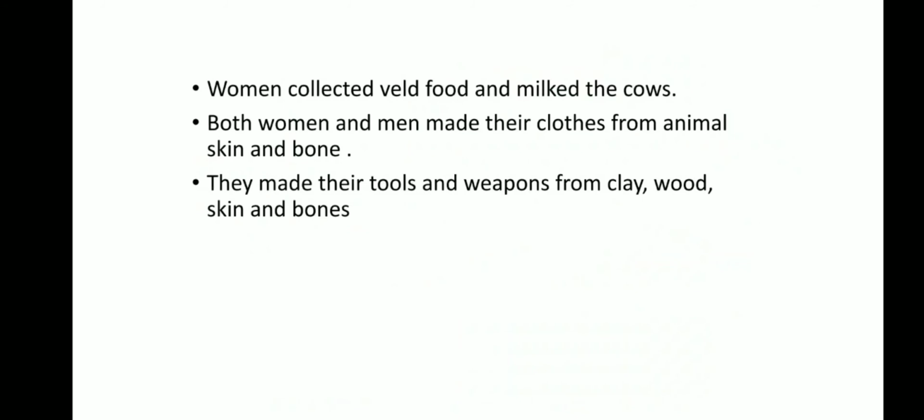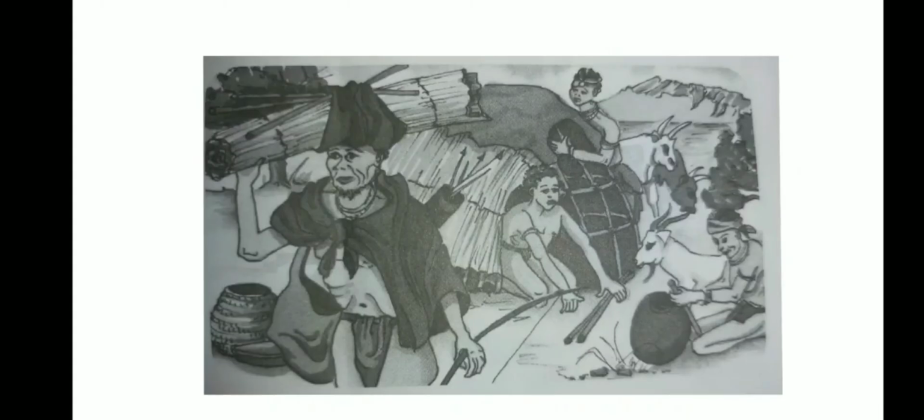They made their tools and weapons from clay, wood, skin and bones. The tools that they used to hunt animals, to clean the animals, the weapons and others were made from clay, wood, skin and bones. Now let's take a look at this picture. Observe it nicely. Let's discuss it a bit. We can see everything that we have discussed previously.